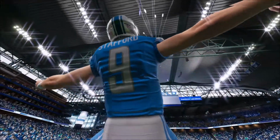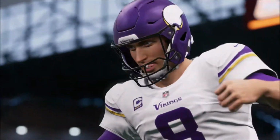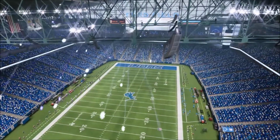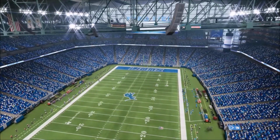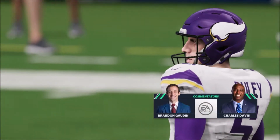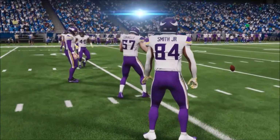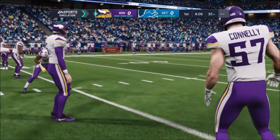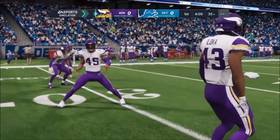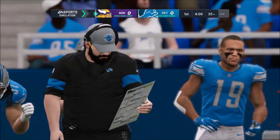We'll see Matthew Stafford and the Detroit Lions taking on Kirk Cousins and the Minnesota Vikings. The seating capacity is 65,000 at Ford Field, and we are right around that number today. A good crowd on hand and seemingly ready to go in the Motor City. Both teams emerged from the Ford Field tunnels just a short time ago, and, of course, the loudest cheers were reserved for the hometown Lions. They're set to go as they will match up with the Minnesota Vikings.